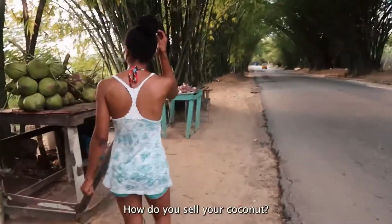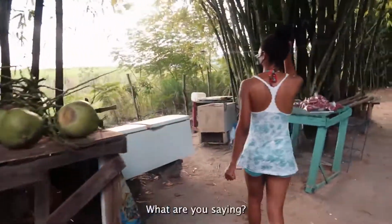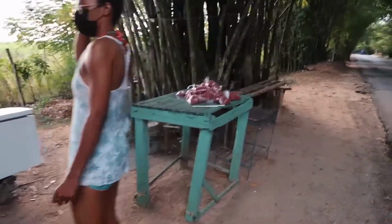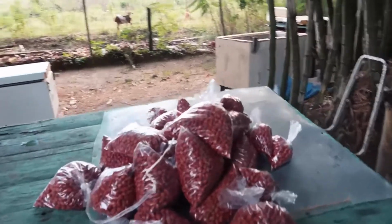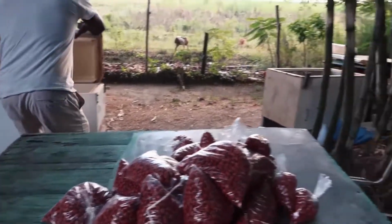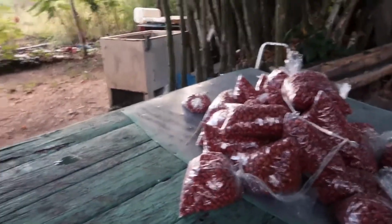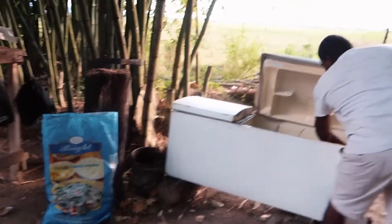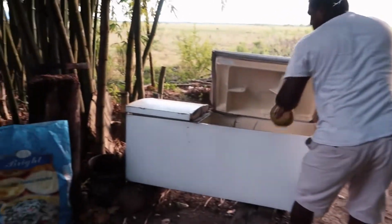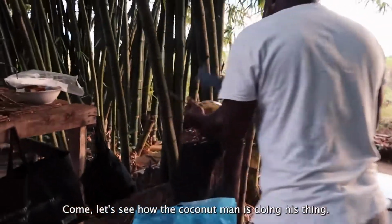Yes. How do you sell the coconut now? $1. Oh, yes. This is what? Peanut? You're not in the parched peanut? No, I'm not peanut. Parched.